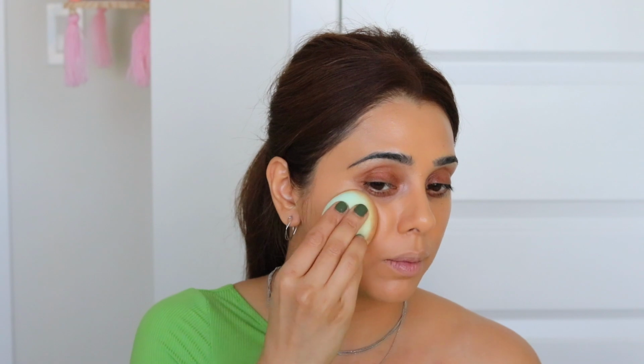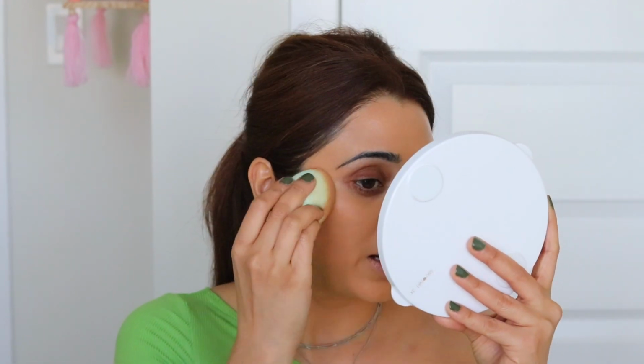But my skin is still looking so good. I feel like I already have full coverage, and this foundation is not even a full coverage foundation. It's a buildable coverage foundation, but it covered everything so nicely for me that I am super duper happy with the way it's looking.